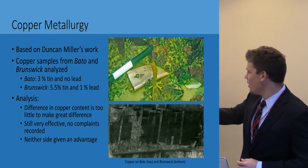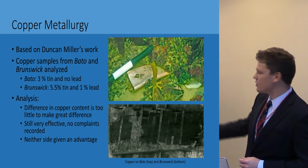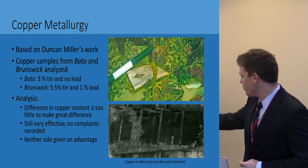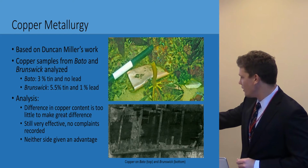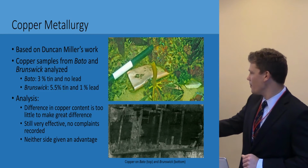On the right here, at the top, this is a roll of copper sheeting found on Brunswick. We doctored the image slightly to make it a little clearer. On the right here is an image of the recovered Brunswick rudder that you'll hear a little bit more about in the next presentation, but you see evidence of copper sheeting along here and here. And this is actually the rudder that they took the copper sample for from the study.